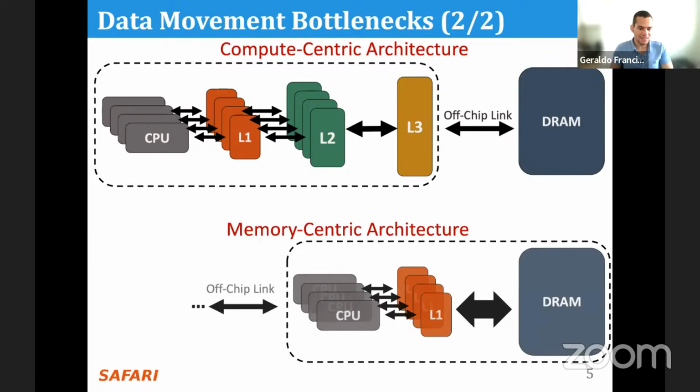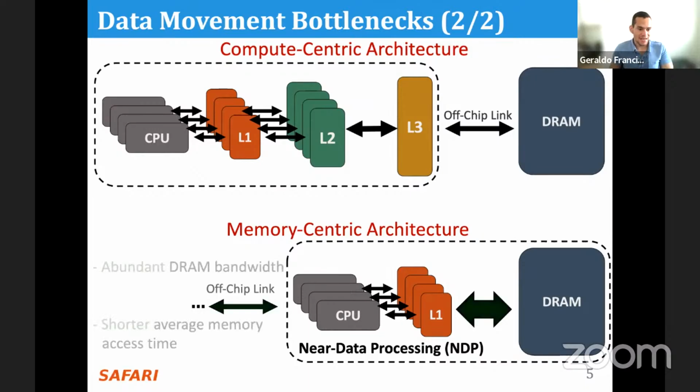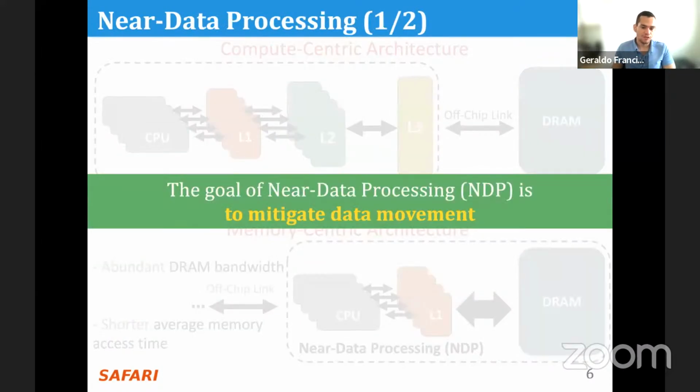One emerging technique that aims to alleviate data movement bottlenecks in emerging applications is what we call memory-centric architectures. In such architectures, the cost of data movement is reduced by placing computation capabilities close to memory. Near data processing, or NDP, as we're going to call it in this presentation, is a good example of a memory-centric architecture. In an NDP system, the logic close to memory has access to data in the main memory with high bandwidth and shorter average memory access time, which can benefit memory-bound applications. Therefore, the goal of near data processing is mainly to mitigate data movement bottlenecks.